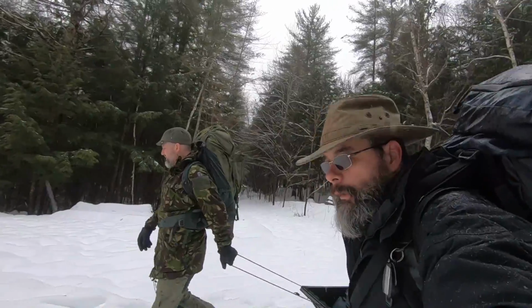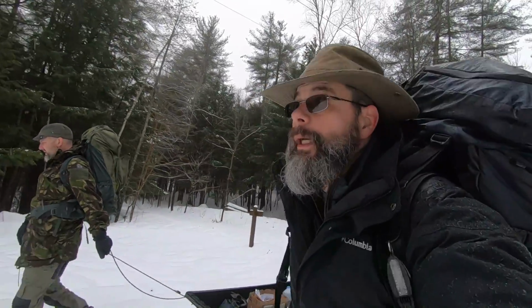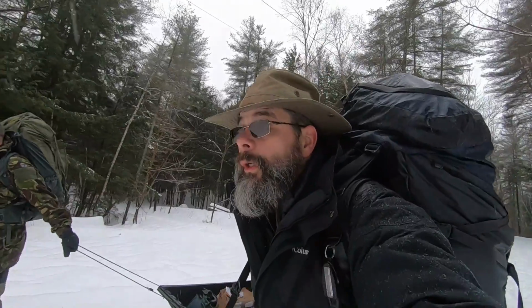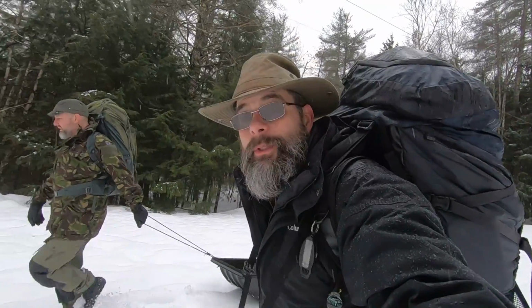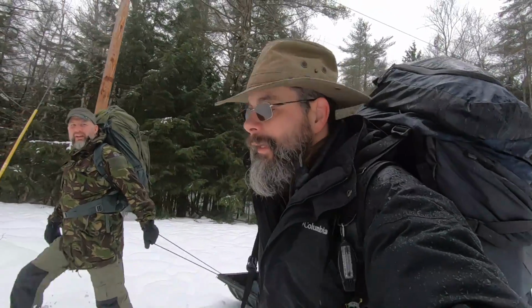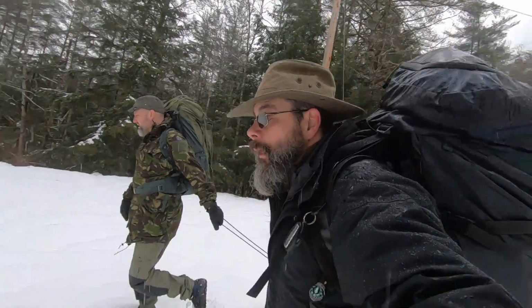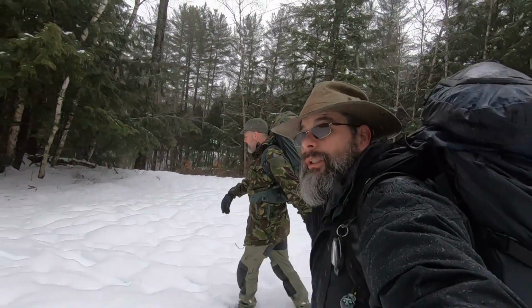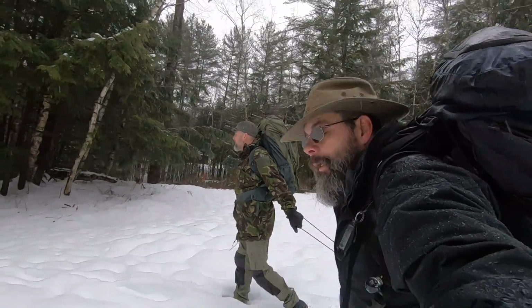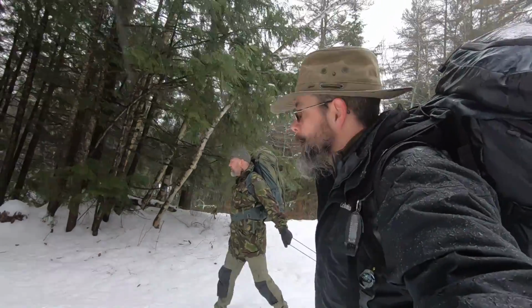It was supposed to turn to rain for the afternoon, which is kind of too bad, but it's gonna turn back over to snow. There were some high wind warnings, and so what better thing to do than go camping out in the wintertime? Got the temperature in the morning. So yeah, the temperature tomorrow morning is supposed to be 6 degrees Fahrenheit. Should be a pretty cool morning, cool evening.